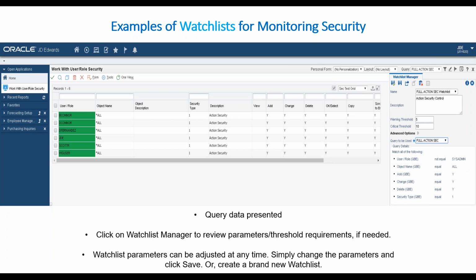If it goes above the critical, then it's going to be red, and obviously that's going to stick out, and you're going to come in and you're going to wonder what's going on. But you'll have an easy way to come in here and figure out what's going on, to then put a quick course of action to remediate any clerical or mishap errors. And again, the watch list parameters can be adjusted at any time for yours.